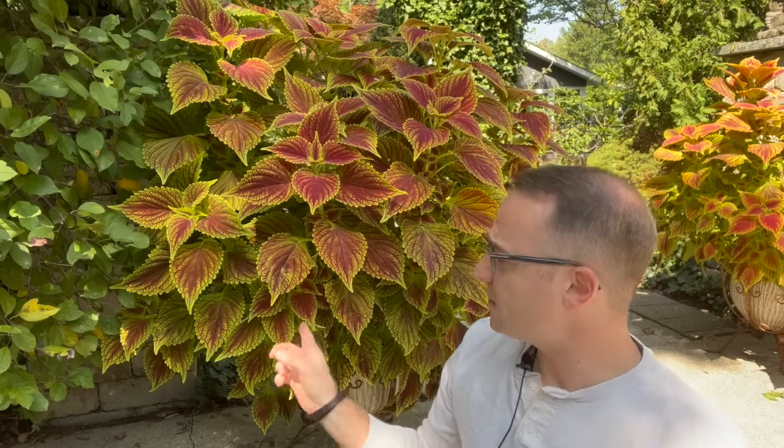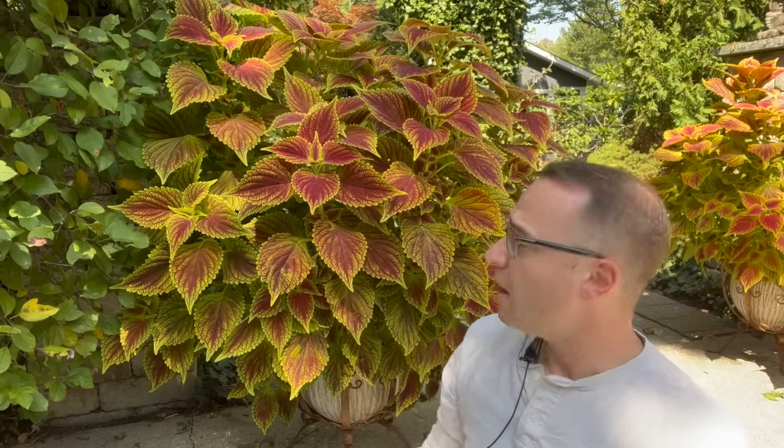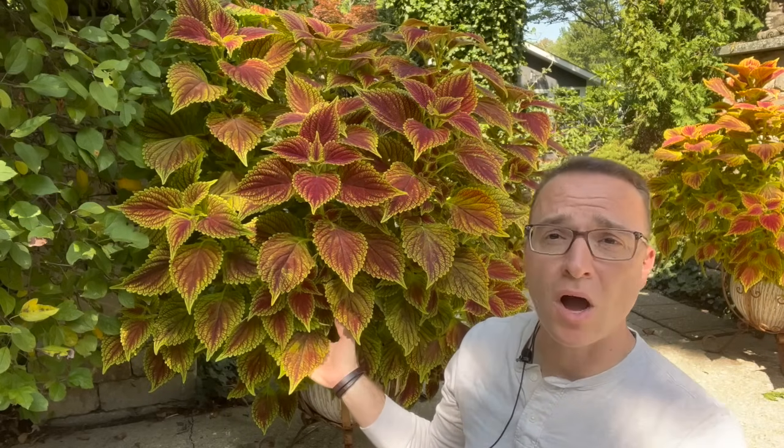Let's talk a little bit about the care of Coleus. Like I mentioned, you can grow them in the ground, but I prefer to grow them in pots. I find that they grow faster because you can control its environment much better and provide better soil in general. So what I like to do when I first plant my Coleus, and these were just a few inches tall when I planted them at the beginning of the season, probably this was sometime in May, and we are sitting in mid-August right now as I'm shooting this video.